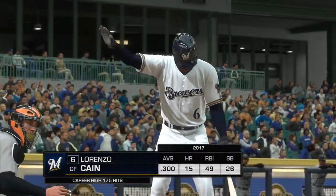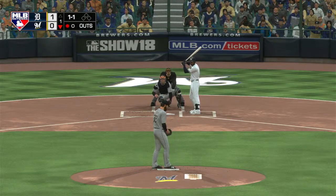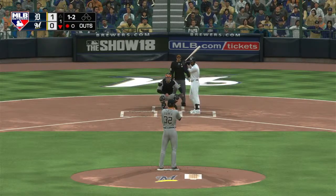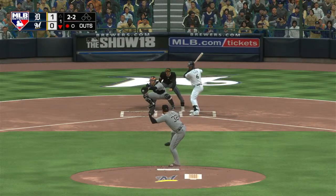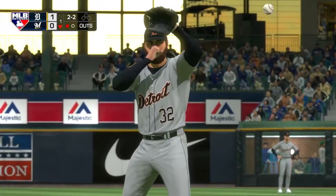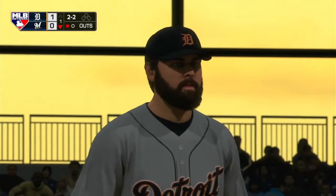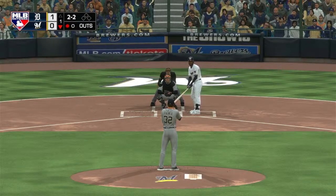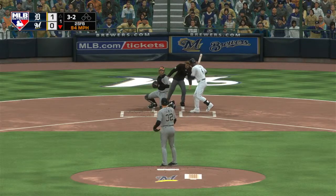In now is Lorenzo Cain coming into this one against Michael Fulmer. Not a lot of success. 0 for 12. Now the 1-1 pitch. Here we go. Chopper foul. 1 out, nobody on. Misses. Ball 2. Here now the 2-2 is looked at, and the count moves full.